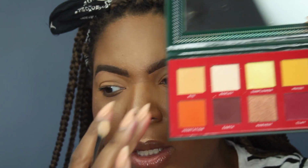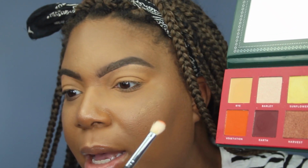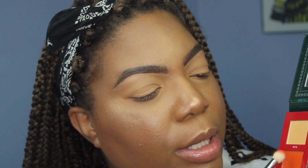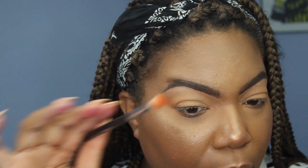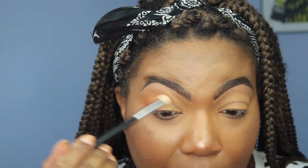So I'm going to pick up the Classical Paradise palette, and I'm going to be using Vegetation, which is right here, as my first shade, and I'm going to put it in my transition area and halfway down into my crease. With these palettes, it's really important to tap the excess pigment off. That way it'll help cut down on the fallout that you have. I've also learned with using this palette that it's really easy to go overboard with the color.